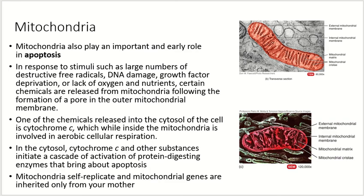Mitochondria also, interestingly, play a very important role in apoptosis. Apoptosis is essentially scheduled cell death. This occurs in response to any kind of stimuli that is potentially harmful to the cell, things like a large number of destructive free radicals, such as reactive oxygen species, as well as DNA damage, growth factor deprivation, a lack of oxygen (hypoxia), and a lack of nutrients. Exposure to certain types of chemicals can also cause apoptosis to occur.